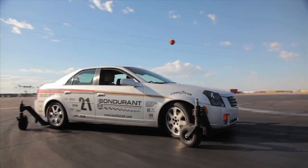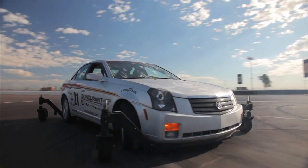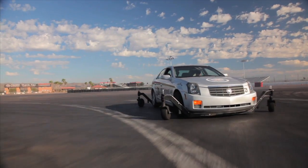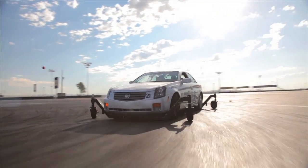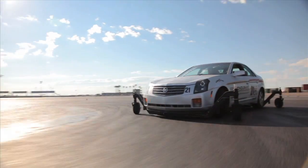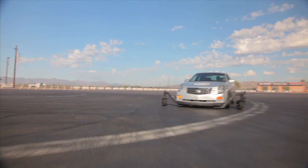We'll start our lessons the right way, at a slow pace in the Cadillac CTS skid cars. These cars feature hydraulically adjustable outriggers which can be controlled on the fly by the instructor riding shotgun to instantly provide more or less grip at the rear tires. It makes the car feel like you are literally driving on ice.